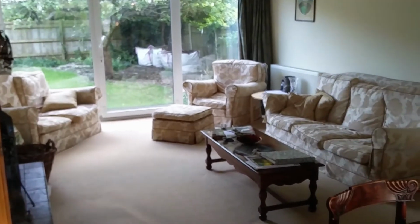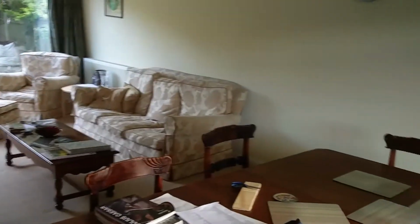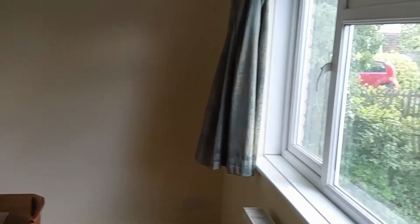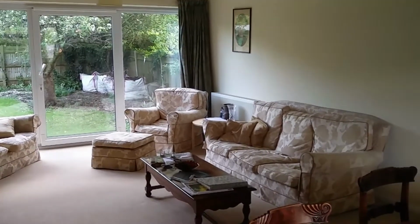So this is my first option. I could put it in the living room. Now this is actually a really nice big room. I think it's about 5 meters long. It runs the full length of the house. These are the windows at the front of the house, and there's the garden at the back of the house.